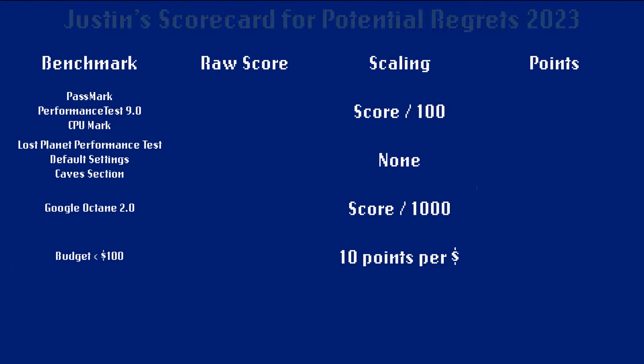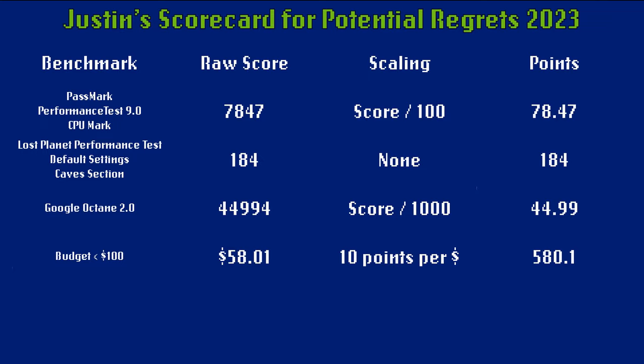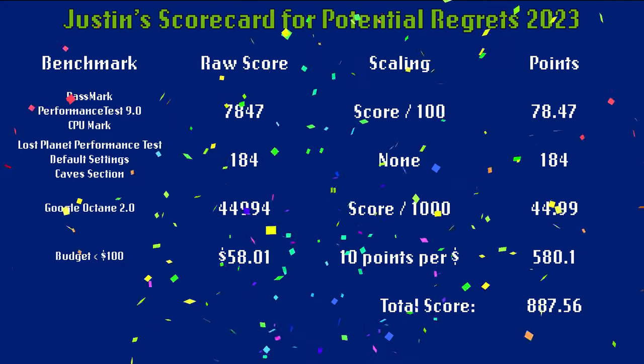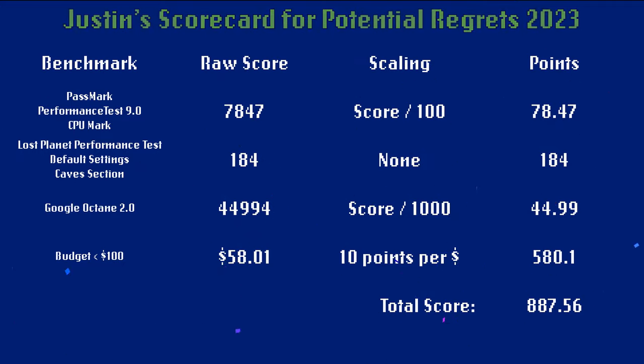All right, let's tally the scorecard. For PassMark, I get 78.47 points. For the Lost Planet performance test, I get 184 points. For Google Octane 2.0, I get 44.99 points. And for being under budget, I get 580.1 points, for a total score of 887.56, subject to Tech Ambrosia verifying my calculations.